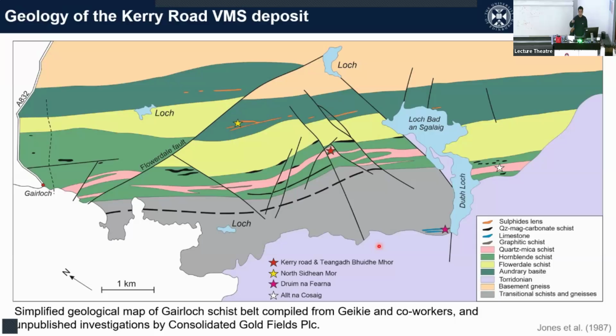Remember that I showed you the massive sulphide outcrop. It is actually right here, which is nicely recorded by Jones et al. And this deposit is located within what they call quartz mica schist, which we're not entirely sure about, during the field work, which rock that is in the field. But we do find this hornblende schist in the field quite easily.